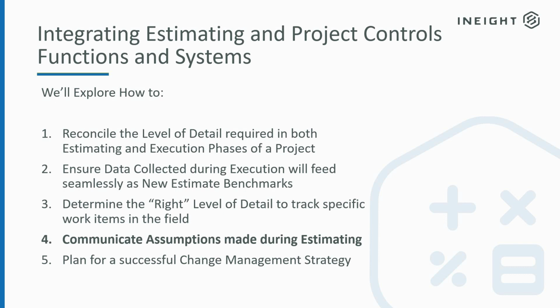All right, so now let's talk about communicating assumptions made during the estimating phase. So a basic estimate can be rather flat in that it may appear just to contain costs and quantities and maybe some productivity data. Our customers tell us they can enrich the estimate by capturing key details like notes, attachments, drawings, and links to key specifications all within the estimate file.